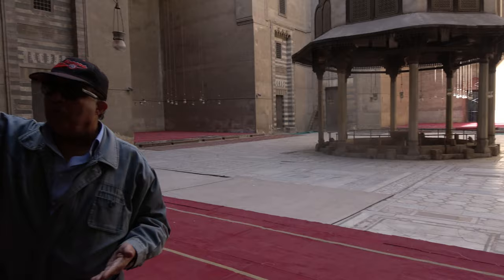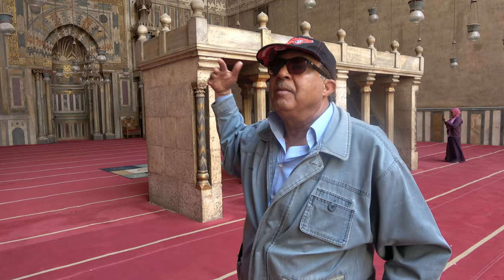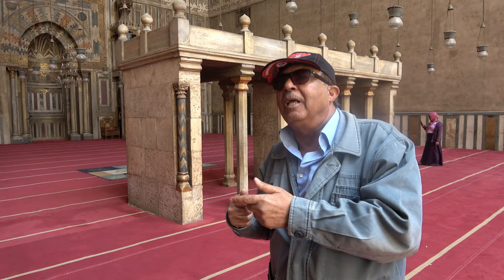This is what we call the muballigh dikka, the reporter, who repeats what the Imam said. During that time there were no microphones, there was no electricity. So this guy prays above this dikka. When the Imam says Allahu Akbar, he repeats what the Imam says, to let the people in the back listen. Sometimes when he says Allahu Akbar, some people in the back don't hear. So this guy repeats what the Imam says. We call him muballigh. So that platform we call dikka, muballigh dikka.